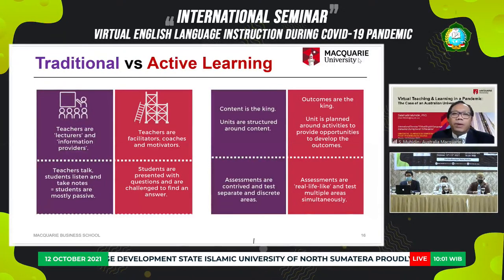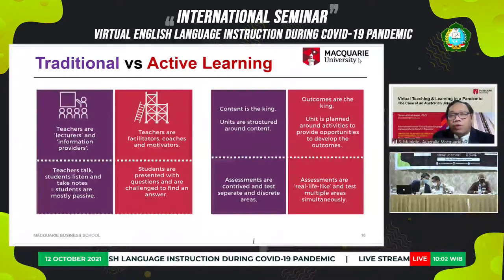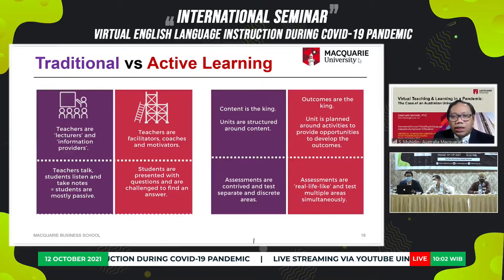So how do we compare the traditional and active learning? In the traditional way, teachers are the center of information, one way, one direction. They explain and the students just learn. But in active learning, teachers become facilitators, coaches and motivators. So not everything is from one direction, it's more two ways. There is question and answer, and there is also co-creation. The teaching environment is created together, not only by the teacher, but also together with the learner.